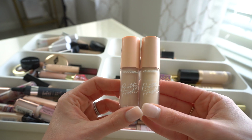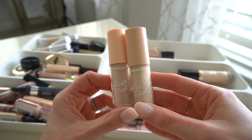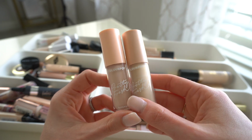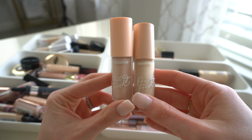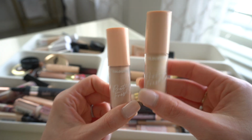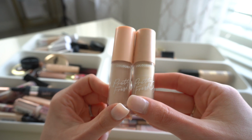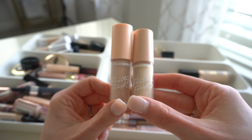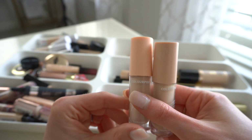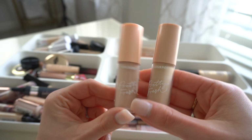I love this concealer. This is a great everyday, pretty good coverage concealer. I'd say it's more of a medium coverage. It does have the hyaluronic acid, like the Pretty Fresh tinted moisturizer, so it is very moisturizing. It's not drying at all. I love these and they're so affordable. You can actually get these at Ulta now, which is really nice.